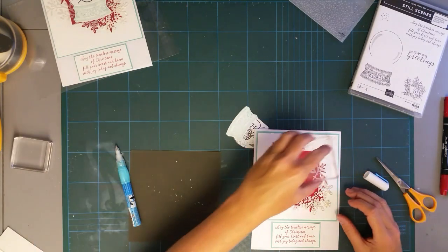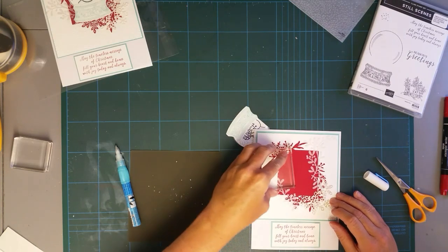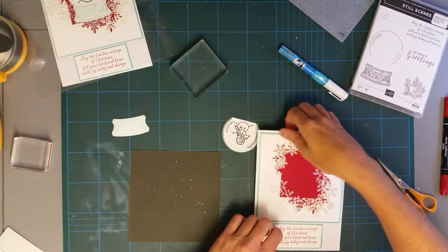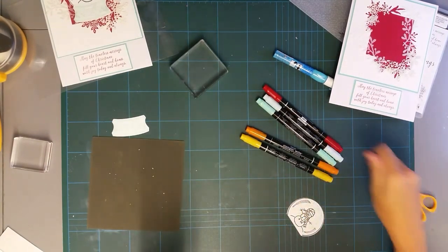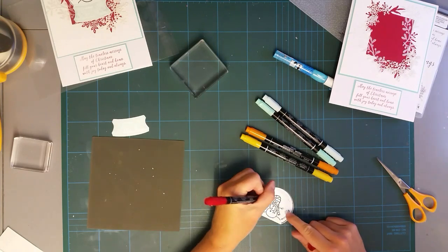There we are. So I'm just going to press that down again with my trusty acrylic block. There we go. So that's the little embellishment cluster going on. And now I'm going to bring my little snowman in, and I'm going to use some of my Stampin' Write pens because I haven't got all the blends. My husband would be shocked to find out.